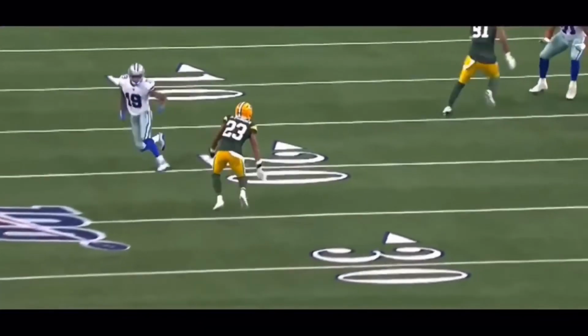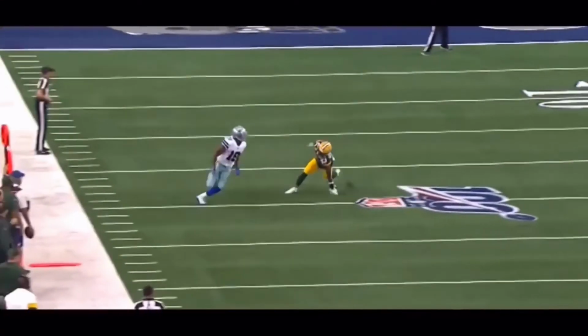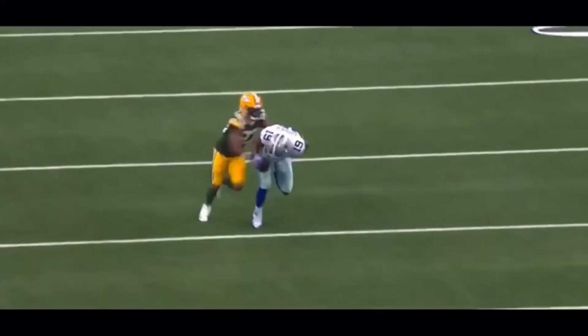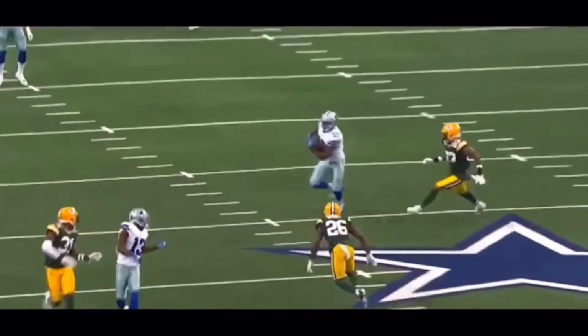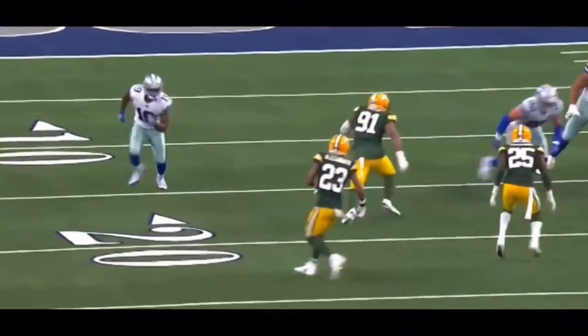Okay, so on this route, he's going to be running an out and up here. So he's going to take three steps to the out, three steps to the out, sudden stick, then get upfield. Now, he's coming off of a motion here. So we know this is man coverage because he's going with him.